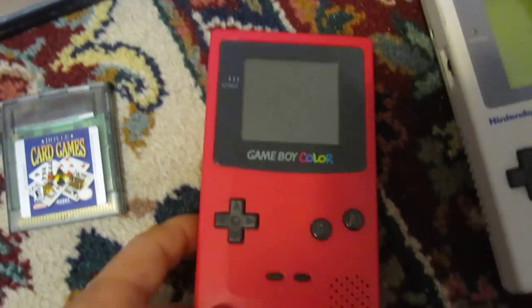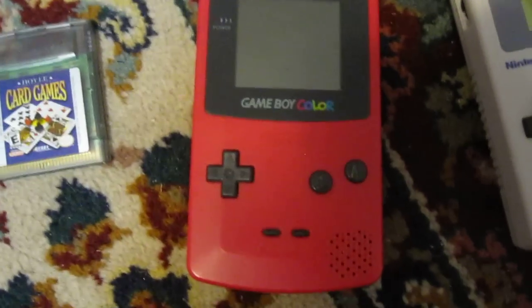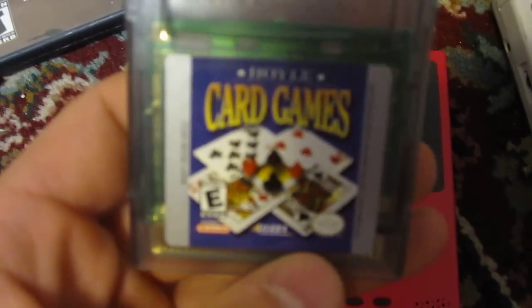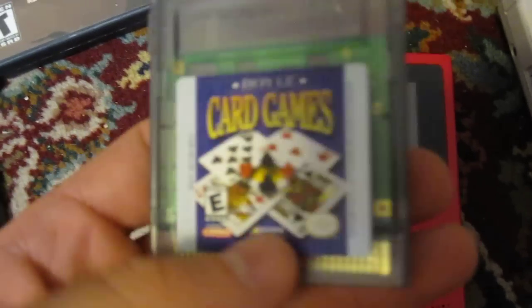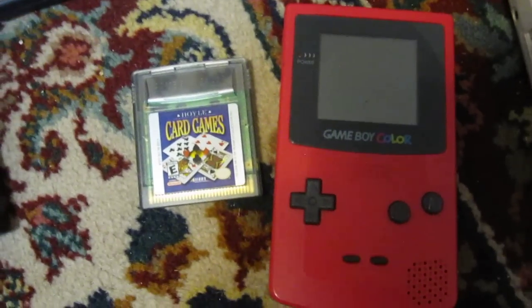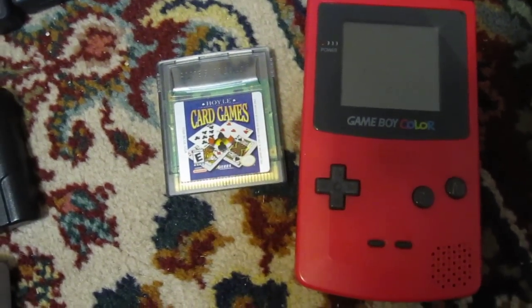Next thing, Game Boy Color. Works perfectly. Tested it out while I was there. It came with the batteries, and it had this game in it, Hoyle Card Games. I gotta say, it's probably the most boring video game you could possibly have. But it was together, this game and this Game Boy, $3. You can't really beat that. So I picked that up.